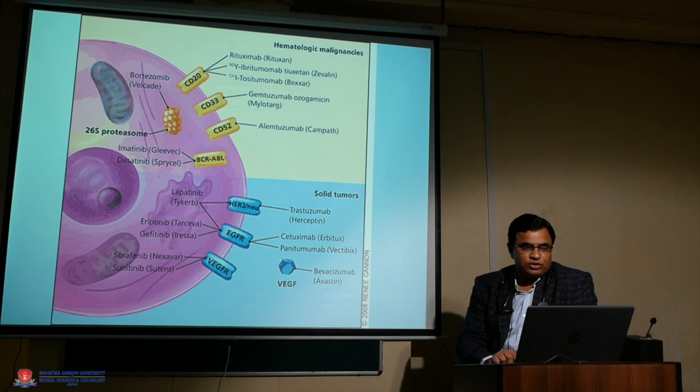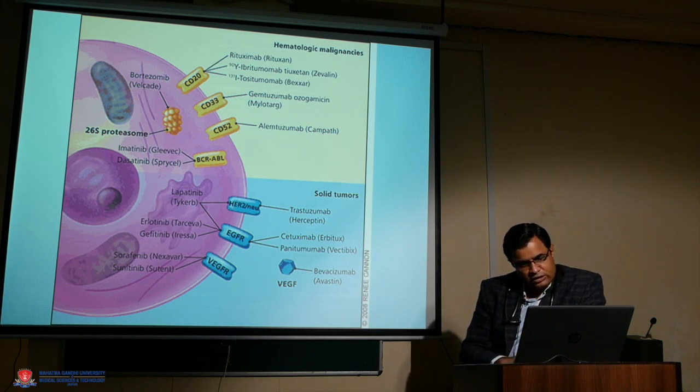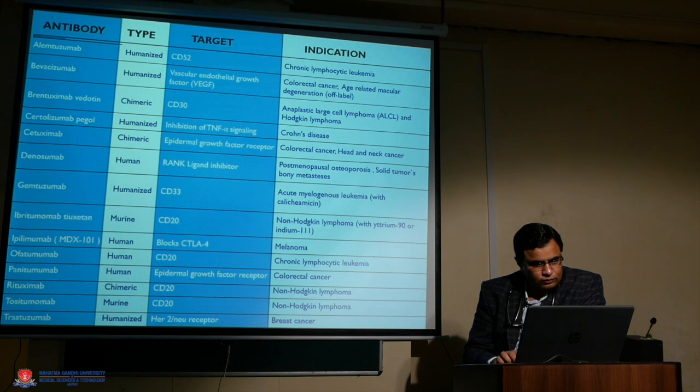This diagram shows the different monoclonal antibodies used in hematological malignancies, and these are the monoclonal antibodies used in solid tumors. This table shows the name of the antibody, its type, the target of the monoclonal antibody, and the different indications where these monoclonal antibodies are commonly used.